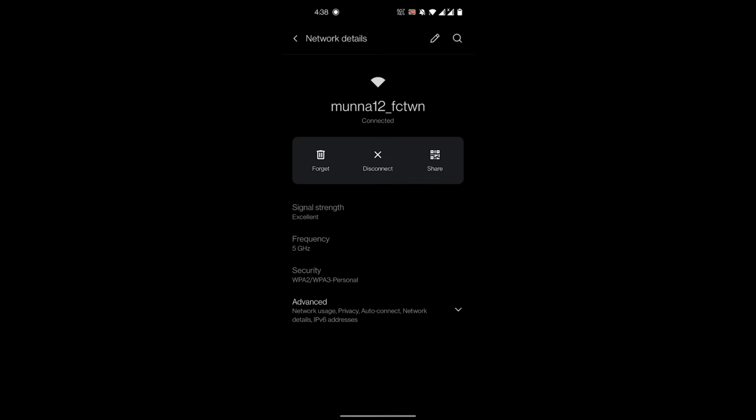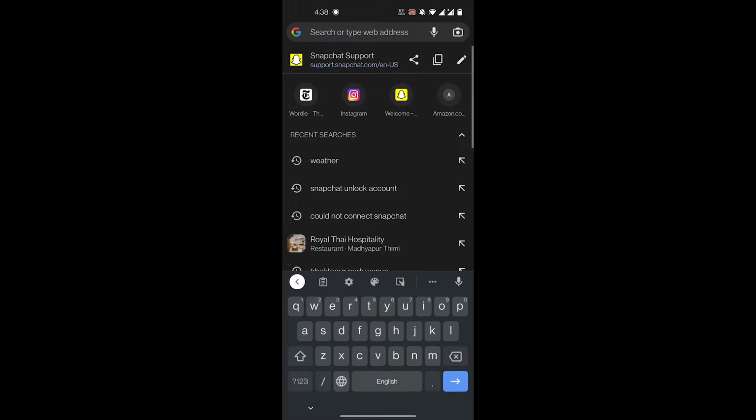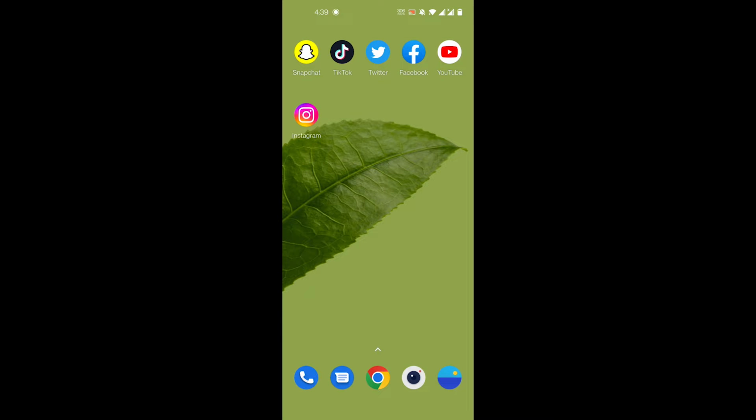So try connecting to the internet and make sure that your Wi-Fi connection is super strong, and if you're on data, make sure that your cellular connection is good as well. For that, try loading up another app, or see if you can load another site in Google Chrome. If that is working, you know that it's not a connection problem.